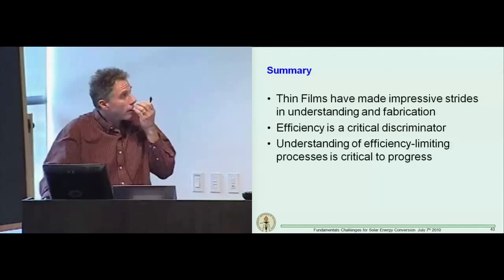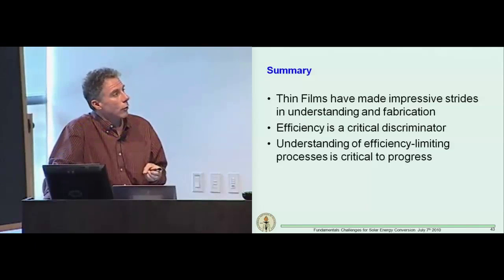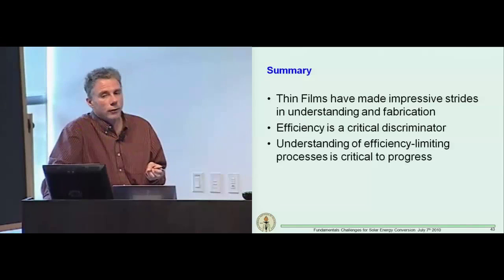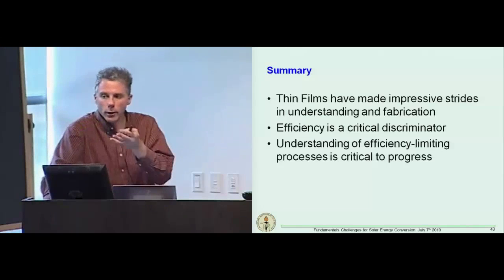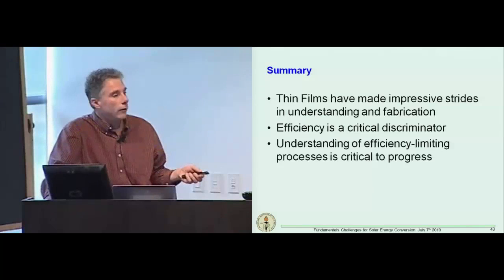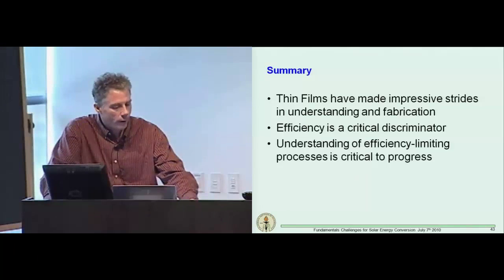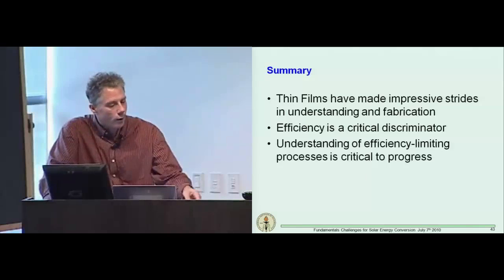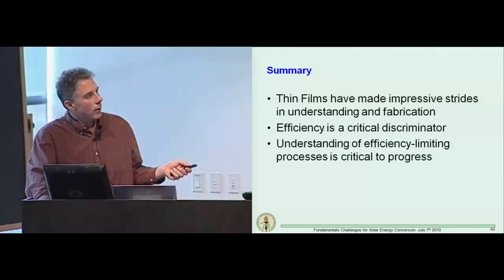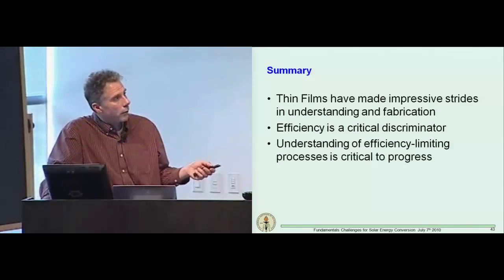So in summary, thin films have made impressive strides recently in understanding and also in large-scale fabrication, particularly in the case of cadmium telluride. Efficiency is very much a critical discriminator, so I'm in complete unanimity with the previous speakers. And because of the complex microstructure, understanding of the efficiency limiting processes is very critical to progress. Those efficiency limiting processes are related to heterogeneous defects, compositional inhomogeneities, and features that are present in polycrystalline thin films, and thin films in general.